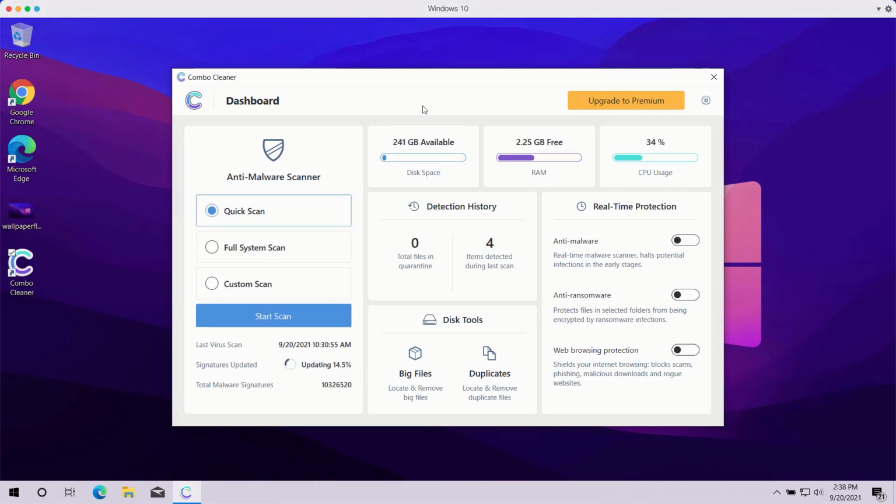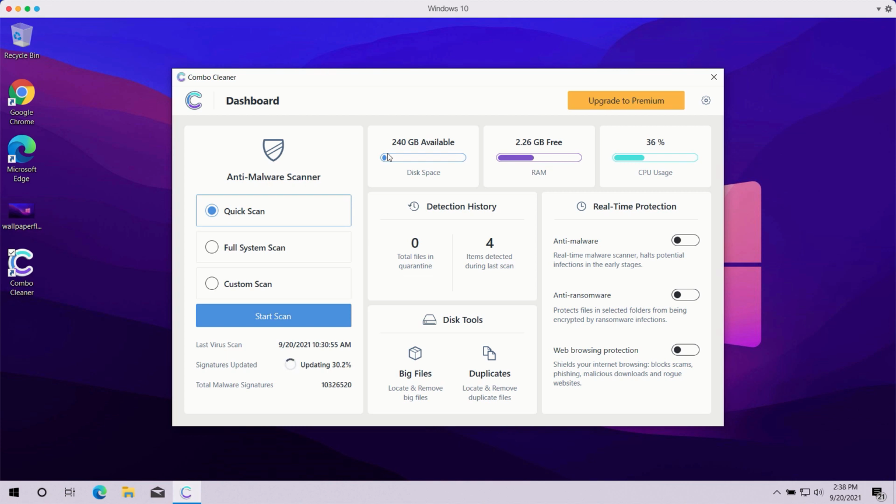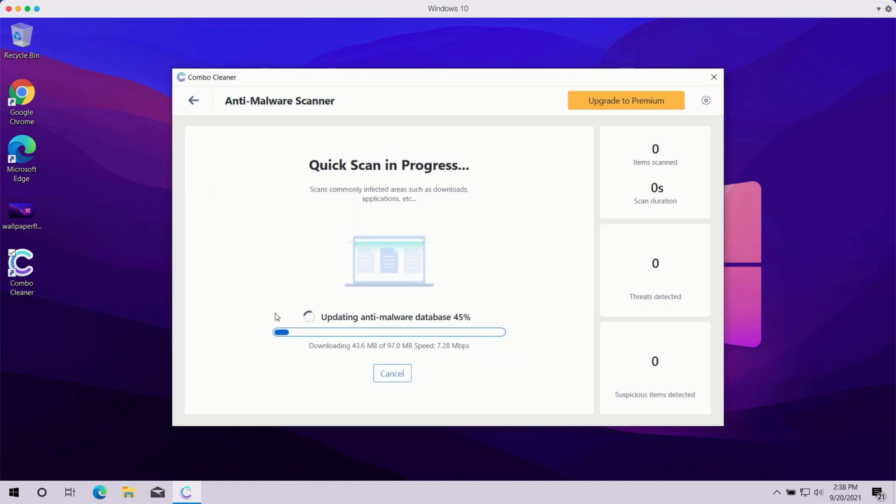Once you start Combo Cleaner Antivirus, you need to select your preferred scan type. The trial mode of the program, however, only gives you quick scan, so you have no other option available. The premium version of the software also gives you full system scan and custom scan. After this scan type is selected, or you choose the quick scan type in the trial mode, click on Start Scan button. The program, even in the trial mode, will help you to fully analyze your computer, and you'll be able to see the complete summary of all threats that were found during the scanning.